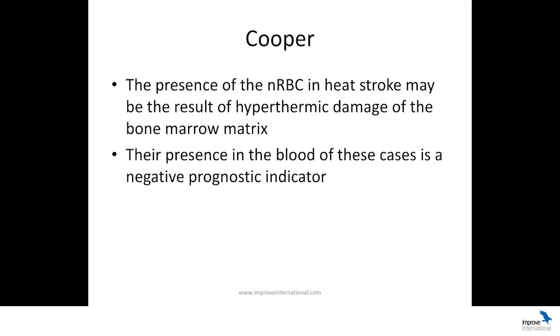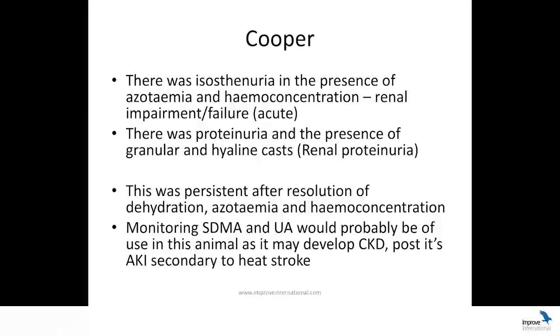And that led to the release of younger red blood cells that didn't need to be released, and led to the release of band neutrophils that didn't need to be released, and led to the release of these nucleated red blood cells. So these nucleated red blood cells and this evidence of regeneration in the absence of anemia were quite significant. We know that there was an isosthenuria in the presence of azotemia and hemoconcentration. So again, renal impairment, either acute or chronic, in this case it was acute, and there was proteinuria and the presence of granular and hyaline casts, so again supportive of renal proteinuria.